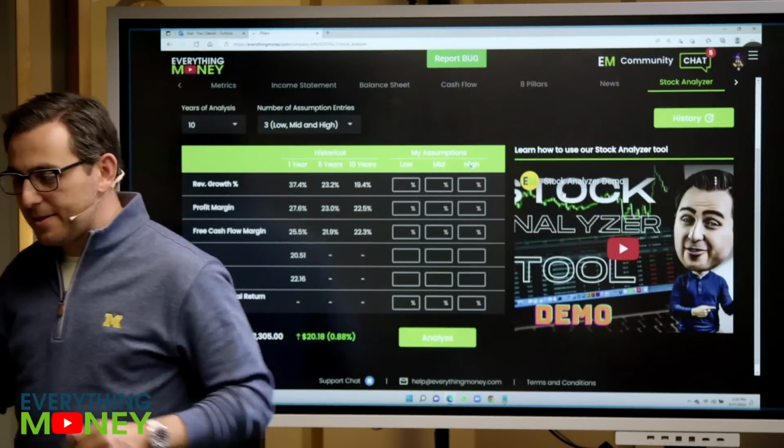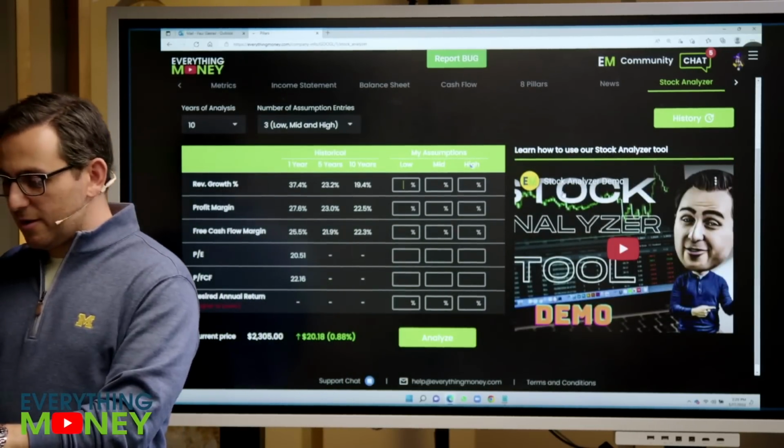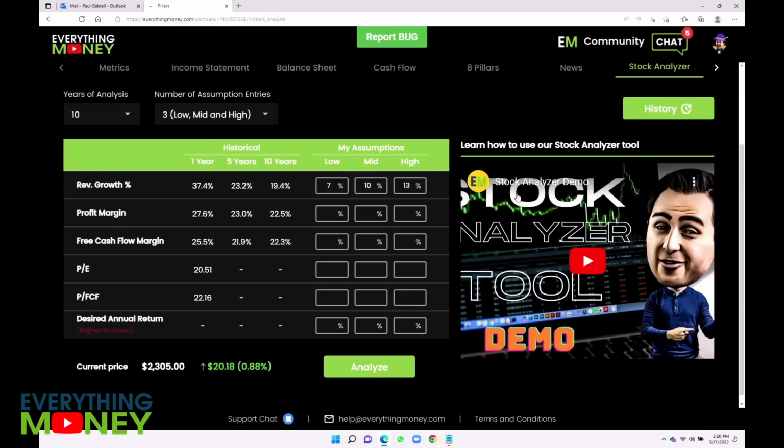Stock analyzer tool. Revenue growth. There's still a lot of potential there. Let's go 7, 10, and 13. Profit margin. 20, 21.5, 23. Same thing with free cash flow. I am being conservative here. PE. Actually, you know what I'm going to do for profit margin? I'm going to actually do higher on Google, because the world is becoming bigger and bigger, and it's harder and harder to switch this up. Google's the easiest platform. They've got such a marriage to our lives. 14, 16, 18 PE and a desired return of 12.5%.